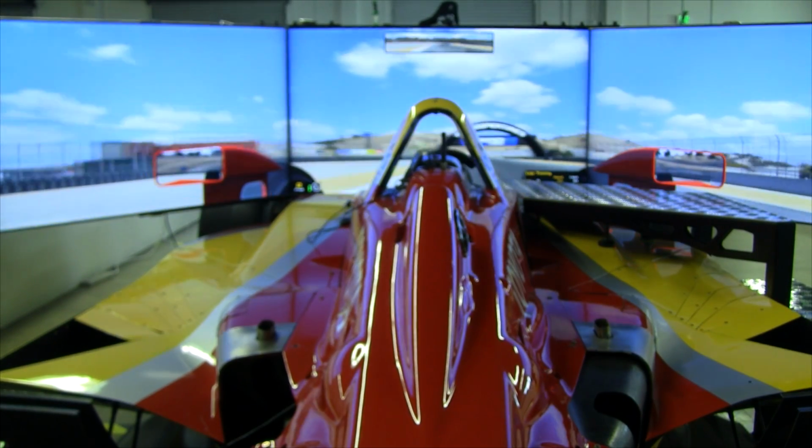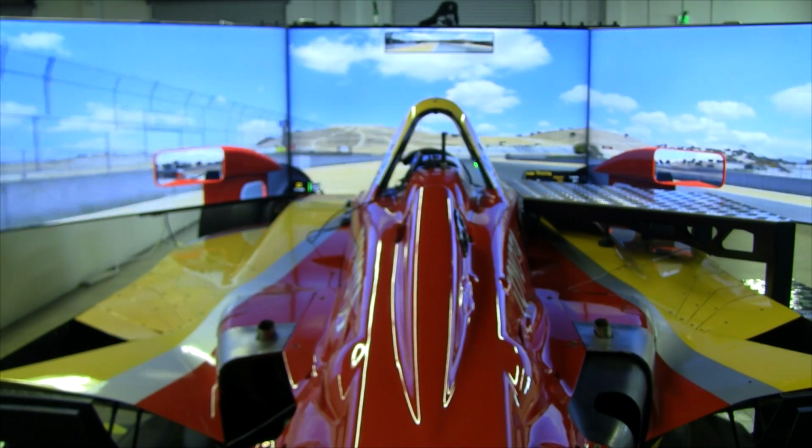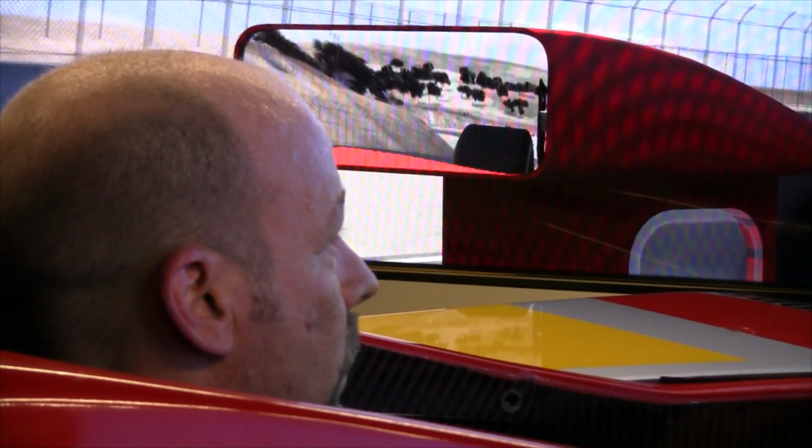But yet have people be able to get in and out of it very easily. And I'll just say that was my favorite simulator that I've ever driven. No offense to Motion Pro, but it was being in a real Champ car at the same time. There's something about being in that seating position and being in the real race car and imagining what that car was like. Or who's been in it before me.